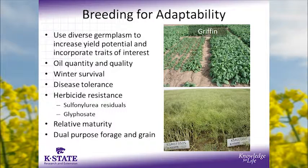And so some of the traits that we're interested in are oil quality and quantity, winter survival, disease tolerance. Herbicide resistance is very important to us, especially having the ability to use glyphosate and other grass chemistries to control feral rye, cheat, downy brome. We have a big issue with sulfonylurea herbicide carryover in winter wheat, and so we need varieties that are tolerant to sulfonylurea herbicides. And then we're also developing a range of maturities in our materials, as well as varieties that can be used for forage and grain production.